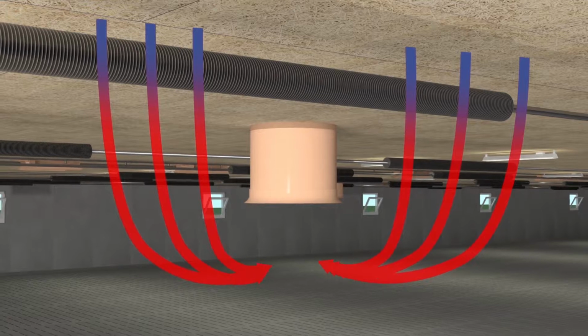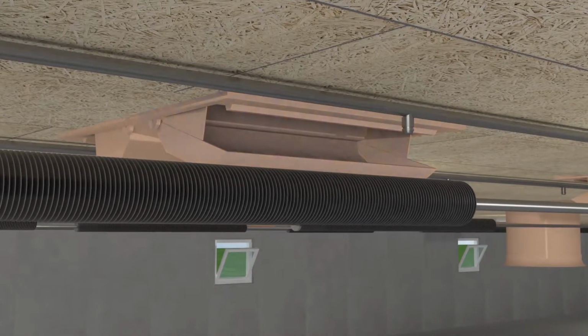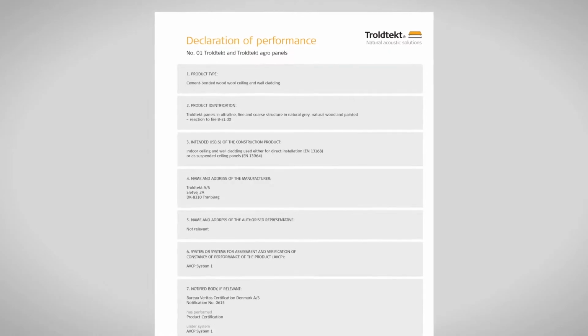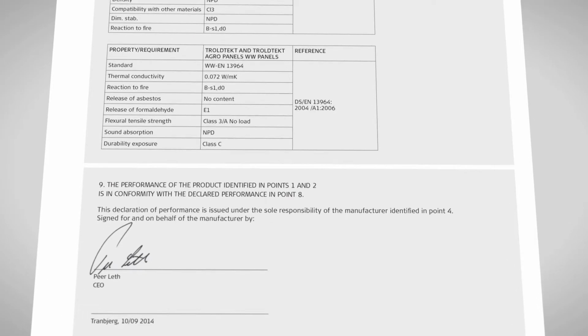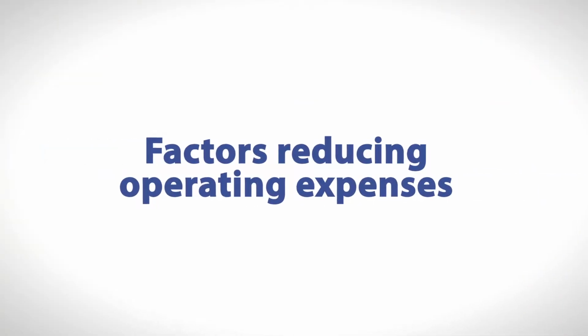Exhaust fans force air circulation inside the building. Automated ceiling inlets and panel windows draw in more fresh air in hot weather. Troll-deck ceiling is certified for low particle and fiber permeability and therefore maintains high-quality air inside the premises and protects them from dust. Key factors reducing pig farm operating expenses.